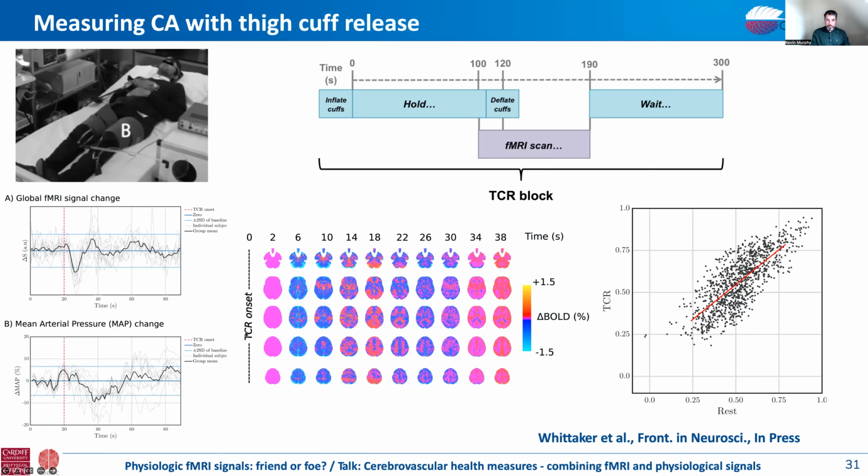And here, these are just maps showing you what's happening throughout the brain. Different areas respond at different times. And what's kind of interesting is that if you look at resting state correlations between different ROIs in the brain in a rest period and in this thigh cuff release period, you get quite a high correlation. Now, in the thigh cuff release, you would expect that to be purely vascular. So it suggests that there is actually quite a lot of autoregulatory activity in the resting connectivity matrices.